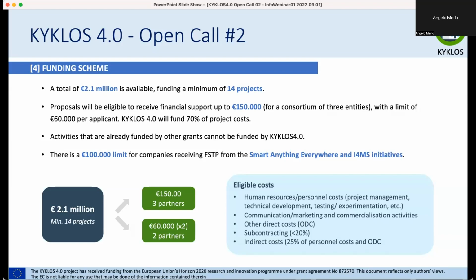Again, if you've been funded from other programs such as Smart Anything Everywhere or the I4MS initiatives, then we'll also be capping the amount of money that you can receive if you participated in such a program before. So in a nutshell, 2.1 million euros, 14 projects minimum to be funded. If there are a lot of projects with only 2 partners, that means there's a little bit of surplus up to 150, and that can eventually lead up to a maximum of, I think, 17 projects. So very good chances of being funded.